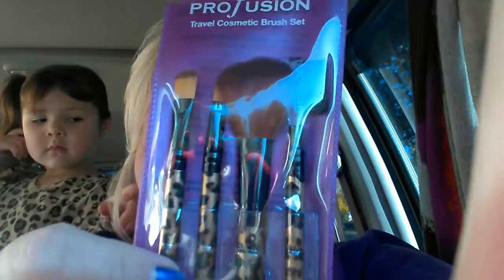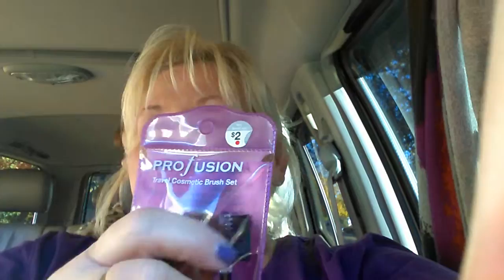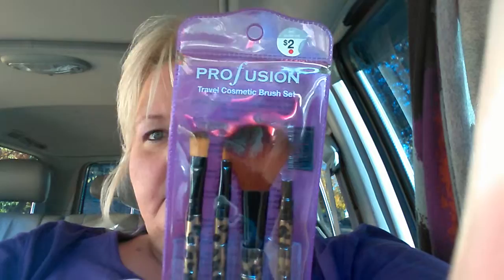The brushes, I'm not so, you know, whatever, but I like this down here. I use this on my eyebrows and my eyelashes, so it was $2, and I thought that was a good deal. Then they had, I've seen someone else haul this, I don't know who, and I was like, man, oh, my hand's getting tired.